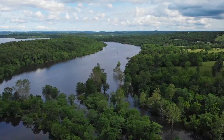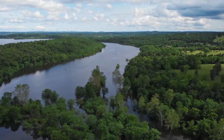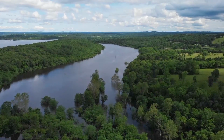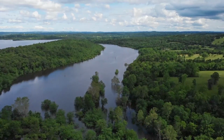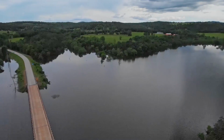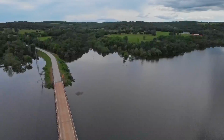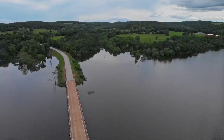The lake level is measured in feet above mean sea level. The current top of the power pool, or the level of the lake for power generation, is set at 662 feet MSL. The lake fluctuates between the top of the flood pool at 695 feet MSL to 628.5 feet at the bottom of the power pool.